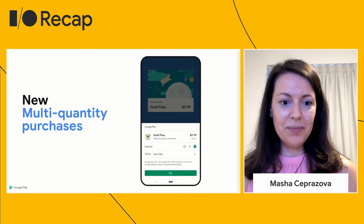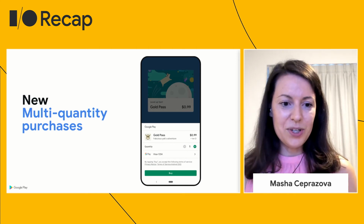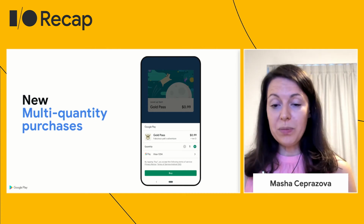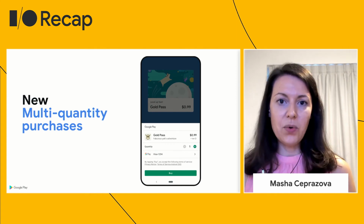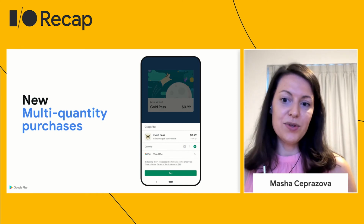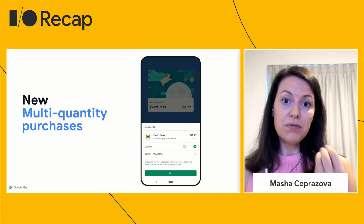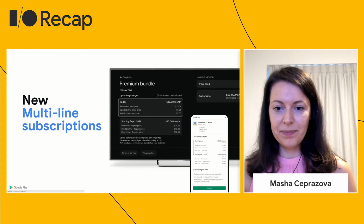Continuing the grow your business and the commerce theme, we're also excited to share with you a couple of new features. To help you optimize the way you sell, we'll soon be launching what is called multi-quantity purchases. This new feature will enable a seamless user experience when buying multiple items and unlocking new ways for you as a developer to sell digital goods and services.